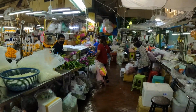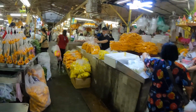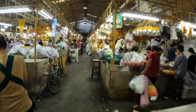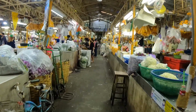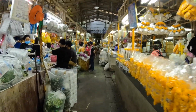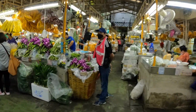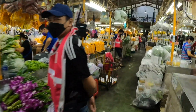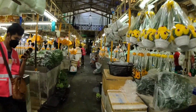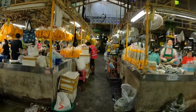Let's go this side, a bit less crowded. So these are quite common flowers that you buy for the spiritual side, for the Buddha. These are actually quite common too, so they tend to buy them a lot for temples or when you want to pray. So here it's a bit quiet.